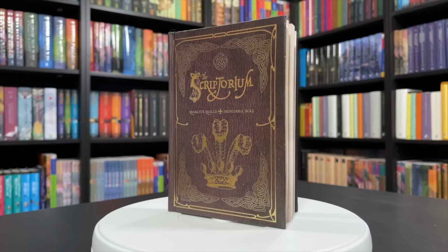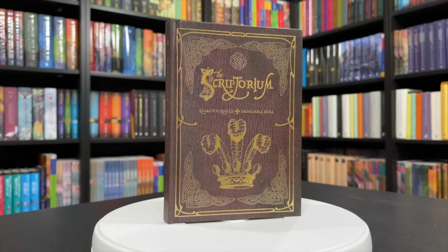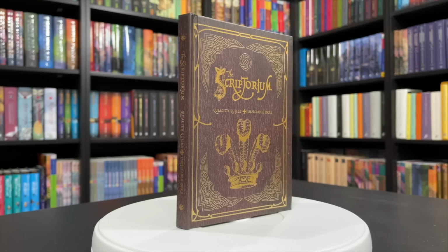All right, let's take a look at this book. We have probably a journal would be my guess. The Scriptorium, Quality Quills, and Impeccable Inks. So we have another magical shop from the Wizarding Trunk. A quills and, oh, this is nice inside. Quills, journals. Oh, this is interesting.